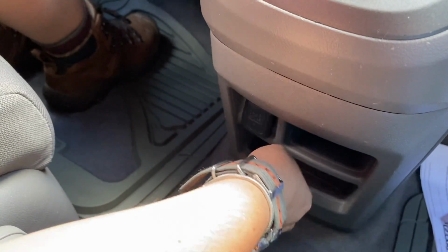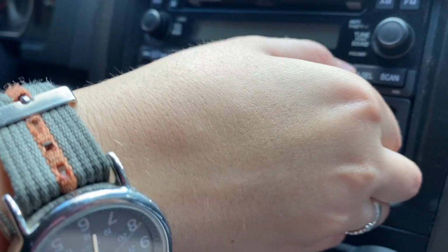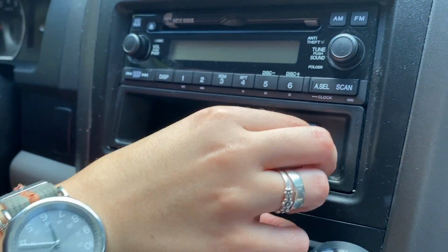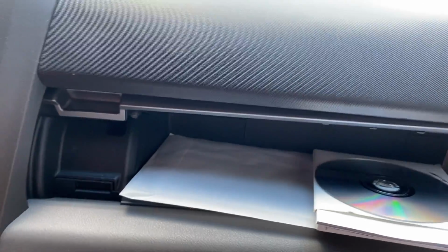It's only had 2 owners. Lived in Tennessee its whole life, so... It actually also has a power outlet there. It's got one in the back. Got a place for an aux cord, which is cool. I probably won't even use that, to be honest, but that is cool. Oh, yours has my thing. I know. I just crushed that CD, sorry. It's got a shelf. I love that about it.